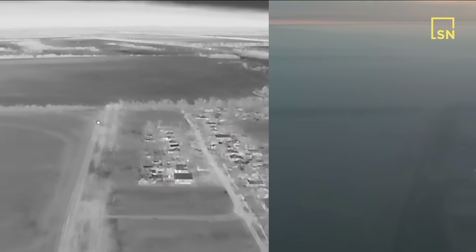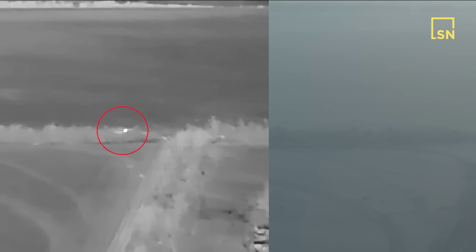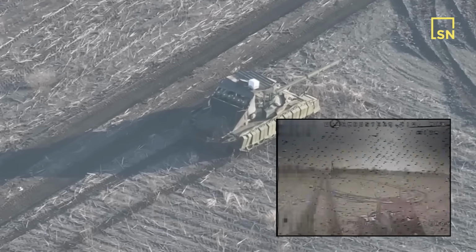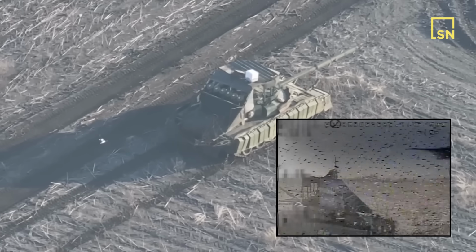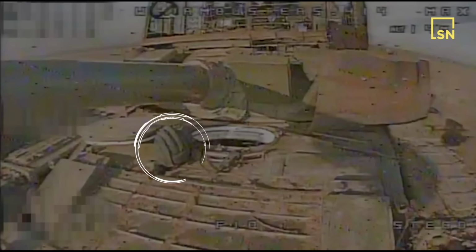A tank managed to escape from the attack we just showed. But did it really get away? A drone is already in pursuit. The first strike is a direct hit, forcing the tank off the road. Now, a second drone is coming to finish the job. Exactly 6 anti-tank mines have been strapped to the tank's roof, but in the end, it will fall victim to its own explosives. The Russian soldiers evacuated the tank so quickly that one of them even dropped his helmet while fleeing.